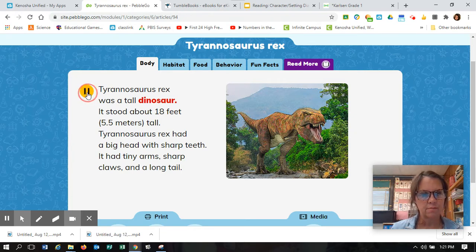Speaker: Tyrannosaurus rex was a tall dinosaur. It stood about 18 feet, 5.5 meters tall. Tyrannosaurus rex had a big head with sharp teeth. It had tiny arms, sharp claws, and a long tail.